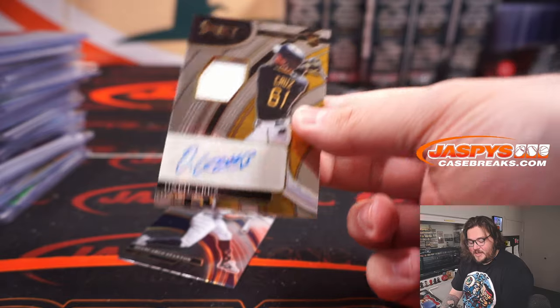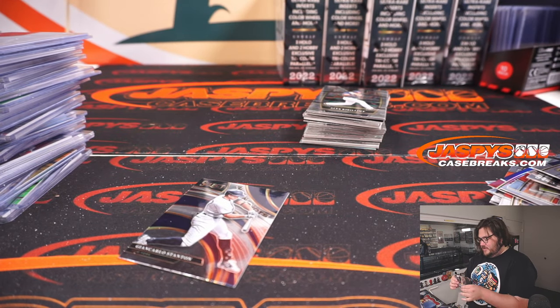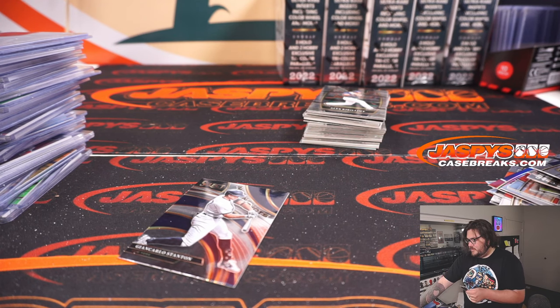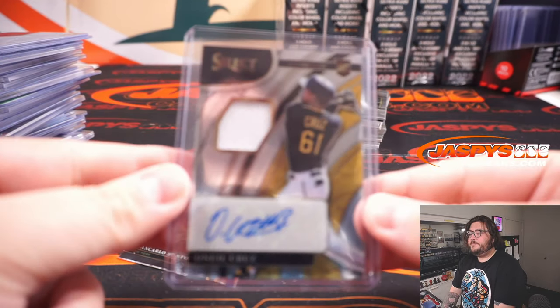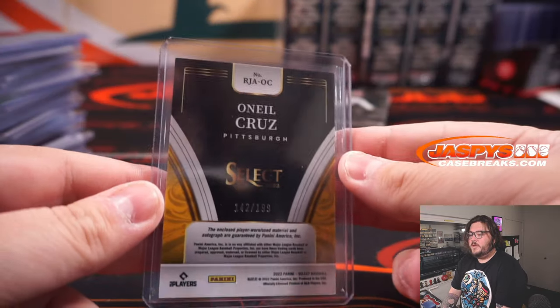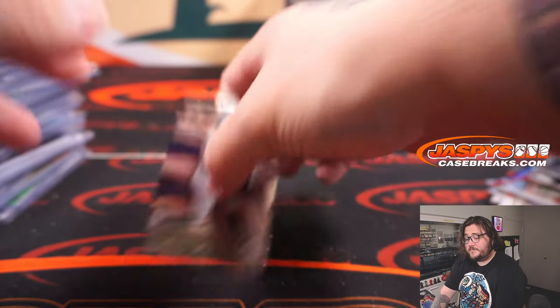O'Neil Cruz, 142 of 199, RPA, nice. Going to the Pittsburgh Pirates, Mike G. Very nice. O'Neil Cruz, 142 of 199, RPA from Select. Nice.